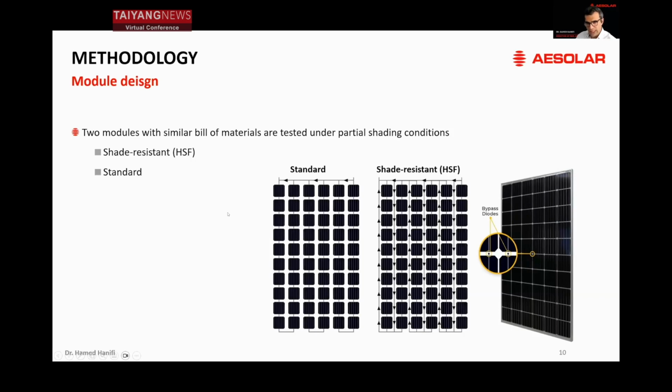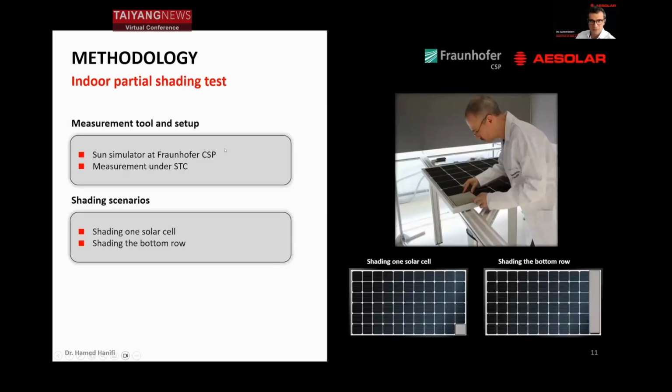For doing extra experiments with our partners, for example, Fraunhofer CSP, we designed an experiment to induce artificial partial shading in a lab environment on our modules. So we took 2 modules, one of them a standard PV module and the other a smart hotspot-free module with the same bill of materials and same solar cells. And then we shaded them with 2 scenarios: shading one solar cell and shading the bottom row.